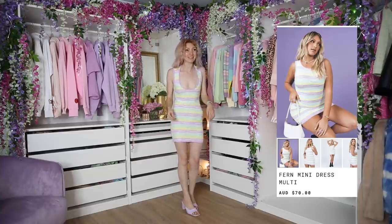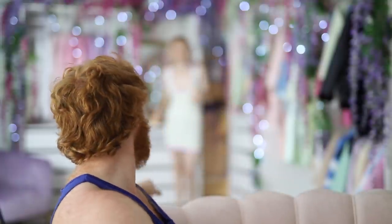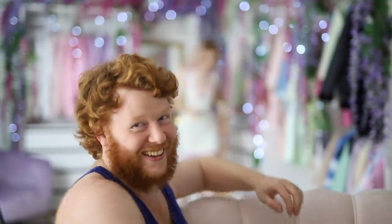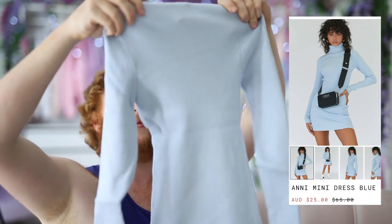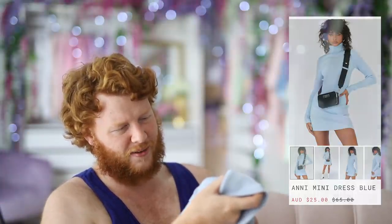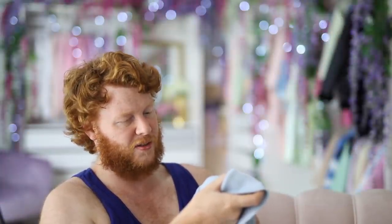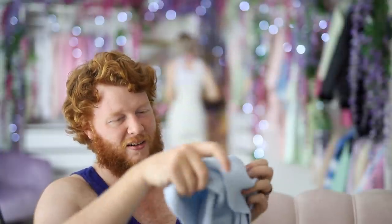Eww, this is my favourite. I thought the other one was my favourite. Sorry, I've done the order wrong. Can we undo this? Why? We'll save that for the end. No! This is an Annie mini dress in blue. Really stretchy fabric. Have you ever heard of the fabric viscose? Yes, hon. Part viscose, part polyester, part nylon.